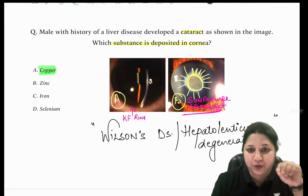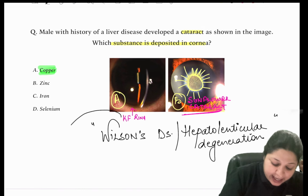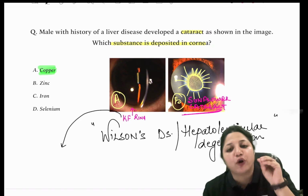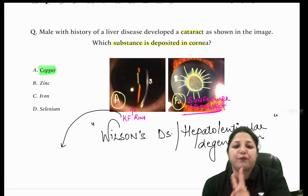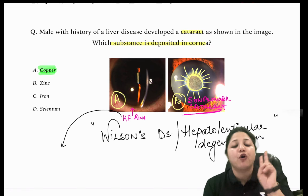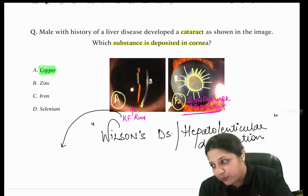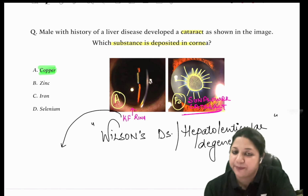Very nice. Now you have to tell me, when we talk of Wilson's disease, when we talk of hepatolenticular degeneration, we talk of the KF ring. So out of image A and B, which of the two images affects or causes visual impairment? A, that is KF ring, or B, sunflower cataract, which affects the vision? Okay, so I have the answer B coming from Rohit and Baljinder. Anybody who tends to differ with this? Which out of the two causes visual impairment?